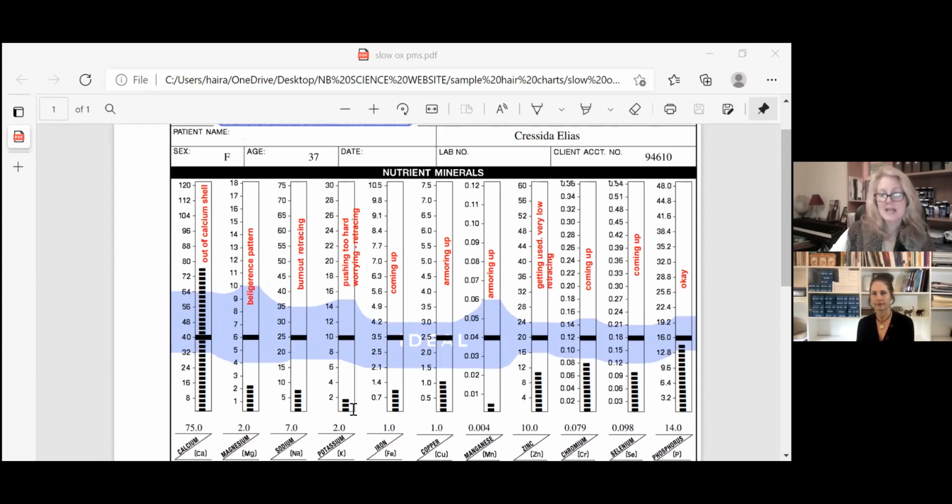So with, like Susan said, we can see there are sugar metabolism issues with the high calcium and the low magnesium, and also with the very low potassium. So she's very likely, and she is presenting symptoms of hyperglycemia.